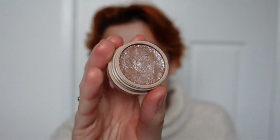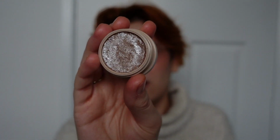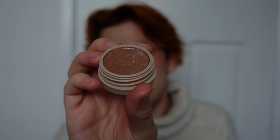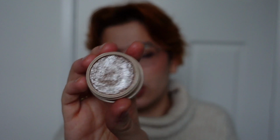Okay, we're moving on to singles right now. So I have some single shadows and a loose pigment and a standalone shadow. So let's talk about the standalone first. I won't harp on this for too long because this is a cult favorite, and I understand why. It is Colourpop's Ritz. I am wearing this on my lid today kind of as a top coat to the rest of my look. It is a cool toned beige base with a ton of beige and silver shine to it.